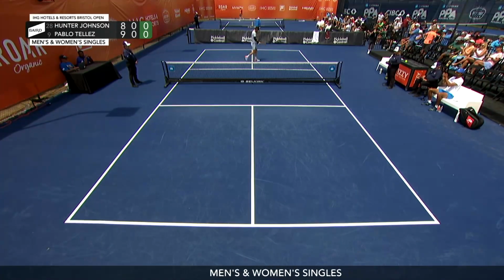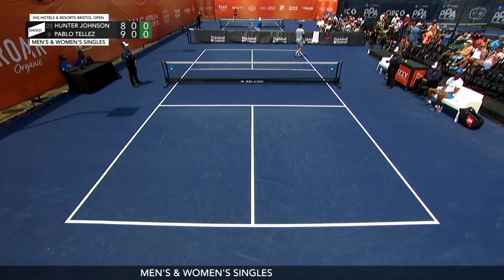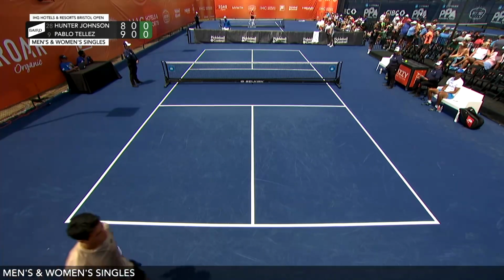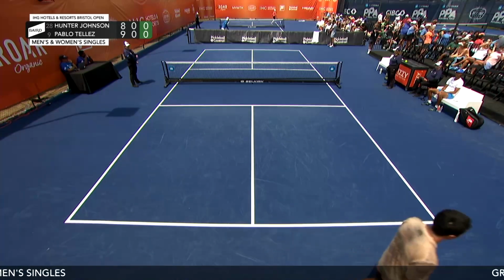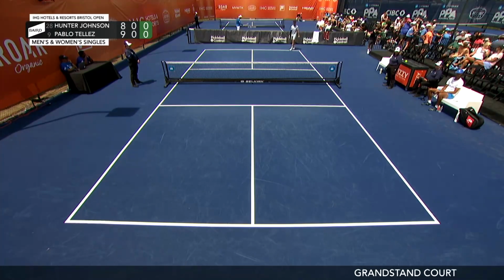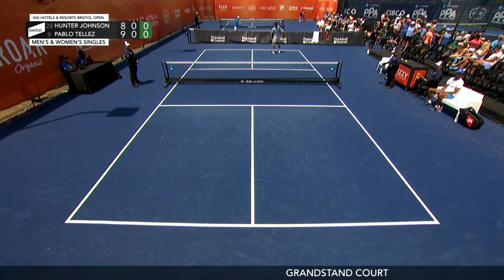Great coverage from Pablo. Just trying to make him hit another ball. And that's, I think, something Hunter does really well. In those long points, a lot of times players overhit or do too much when they have that put away, but he stayed in control and just hit the shot that was not going to come back.